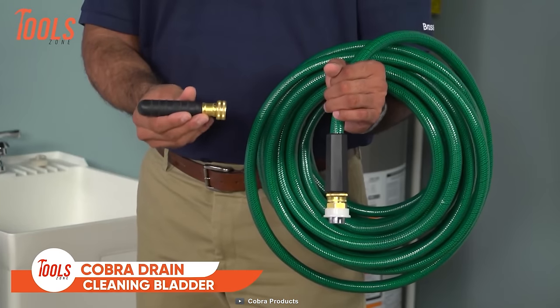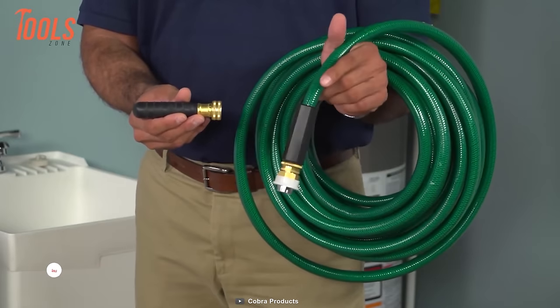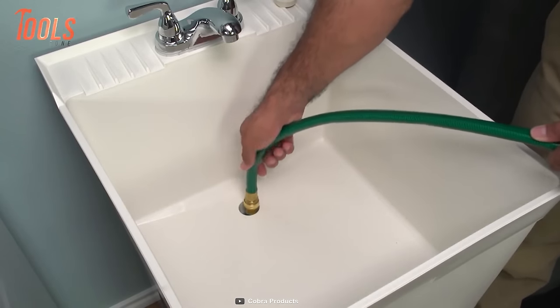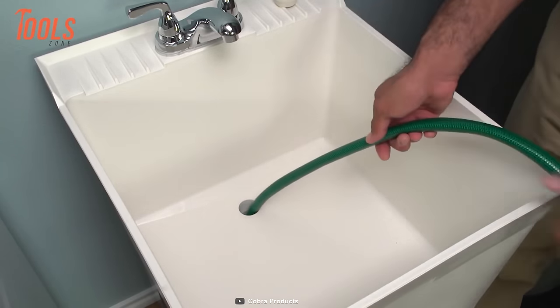Let's end today's list with the Cobra Drain Cleaning Bladder. Don't go by its name. This tool plays a vital role in your DIY plumbing tasks. It eliminates the need for another helping hand while clearing up clogged drain lines. This bladder completes all those time-taking tasks on its own.